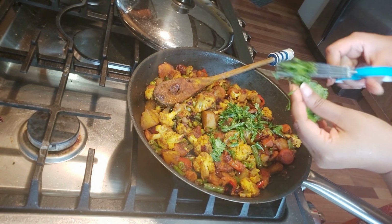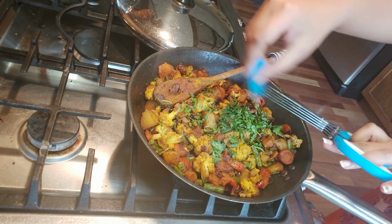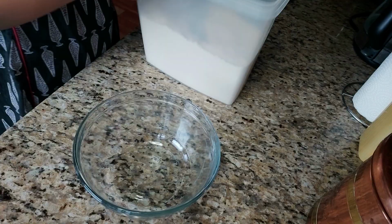And that's it. The mixed veg curry is done. Veg masaledar is ready to be had with hot fulkas. So let's see how to make the fulkas or rotis.